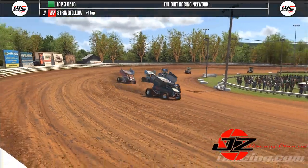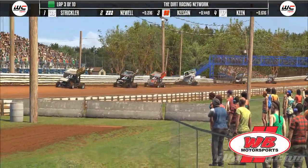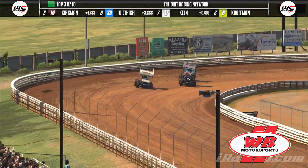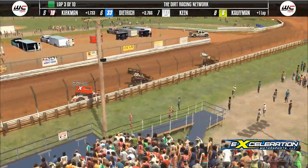2 of 10 in the books. Still Strickler, Newell, Keegan, and Keene the top 4. Only 2 go straight to the feature. Everybody else will have to fight through one of the consolation races.